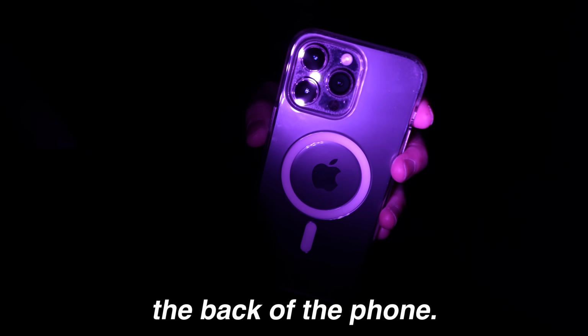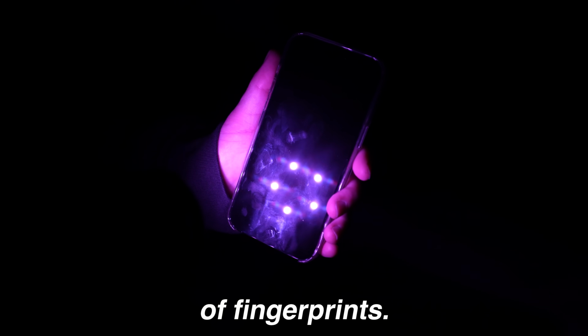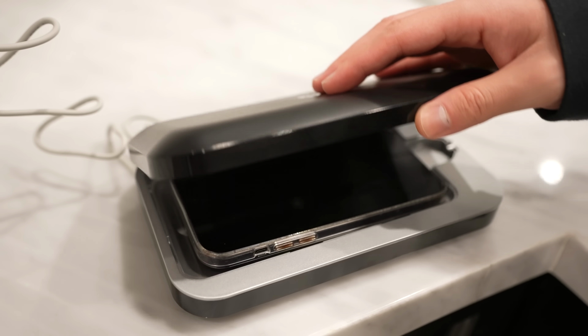All right, we got the UV light. So here is the back of the phone. You can see a lot of dust. And here's the front. You see a lot of fingerprints, so we're gonna see if it takes that out. I'm gonna place this in. We're gonna test another product while that cleanses.